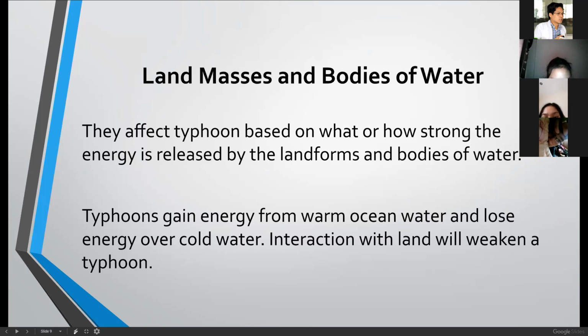They affect typhoons based on how strong the energy is that is released by the landforms and the bodies of water. Typhoons gain energy from warm ocean water, remember, we are near the Pacific Ocean, and lose energy over cold water. Interaction with the land will weaken the typhoon. This will now answer the question why the Philippines is coined as the capital of typhoons.